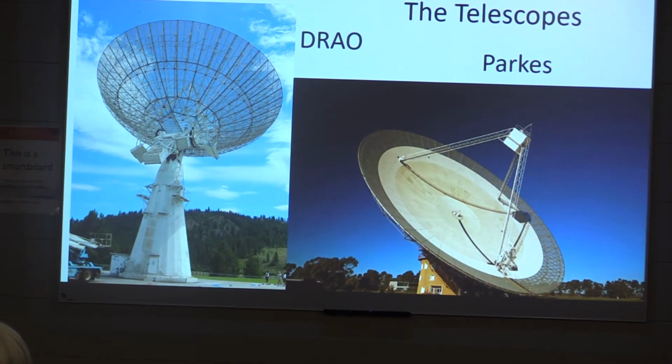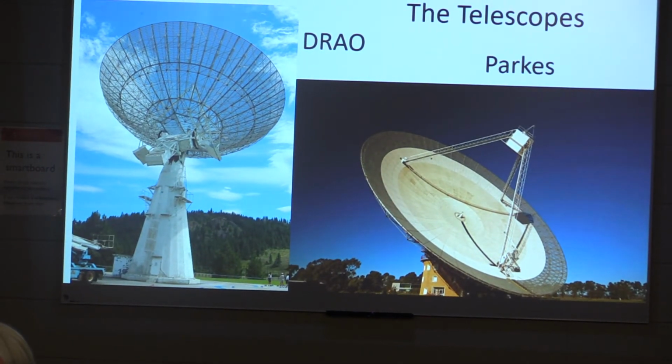This whole thing began with Professor Landecker, who was for a long time the director at DRAO. That telescope is the same size as ours at Mt. Pleasant. It's 26 meters, and it was built even earlier. Both of these two telescopes were built in the very early 1960s, but they're both still in operation. And if we hadn't had them, we wouldn't have been able to do this survey.